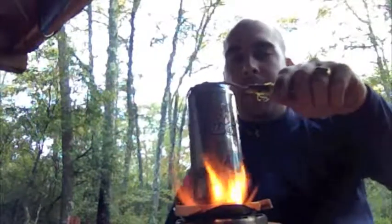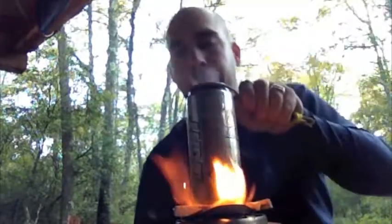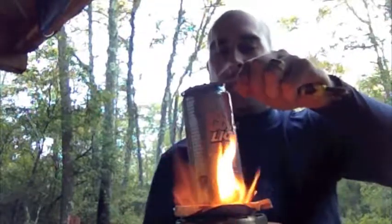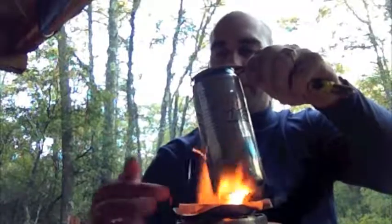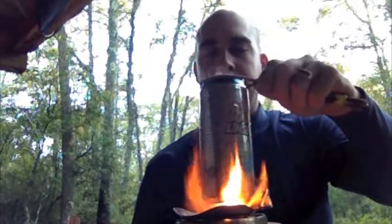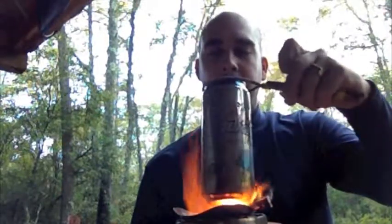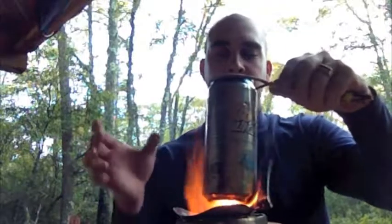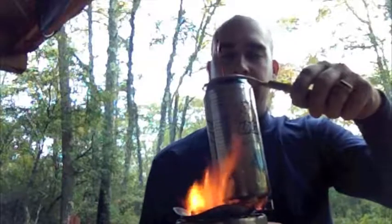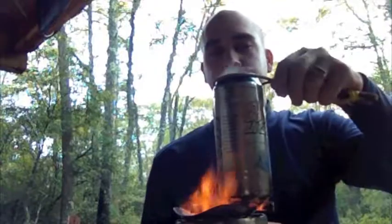I actually had to buy a bigger pot, a Primus pot, because of this situation right here. I had a Brunton Optimus Solo set, but that set was too skinny for this. It would have plugged the hole. It would have sat in it instead of on it. So I went and got that other one, and it works great, and it does what it's supposed to.